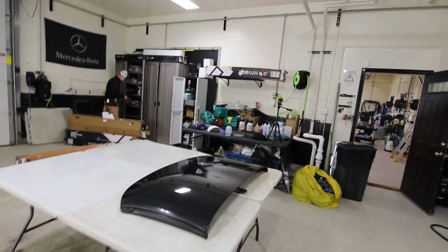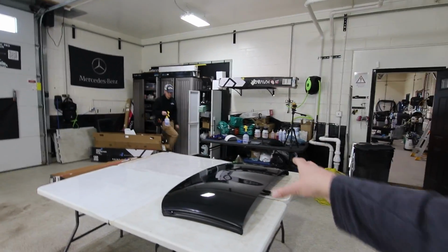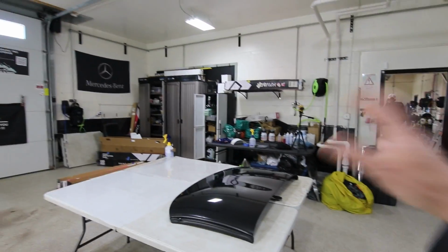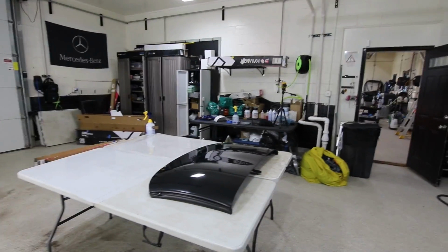Yep. So I've never seen this done, and I don't think people really get how labor intensive it is to PPF something. So this is a Targa top off the Corvette, obviously, but to do a whole car or front end or whatever, it's a scale and it's definitely labor intensive and it's expensive to get a good quality PPF.